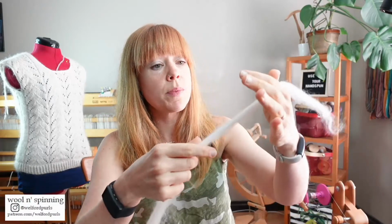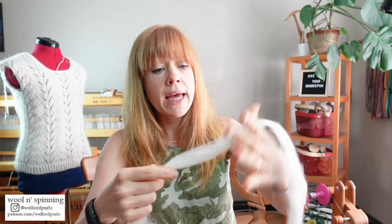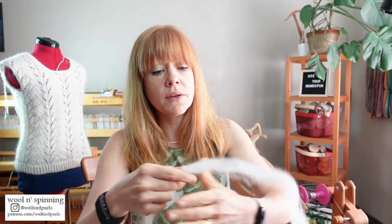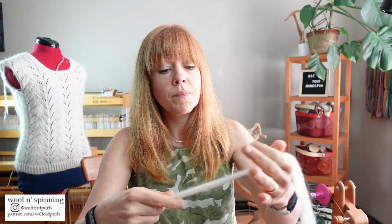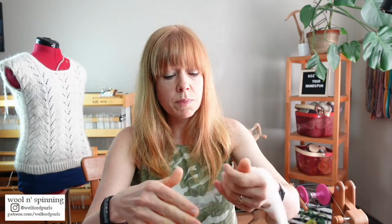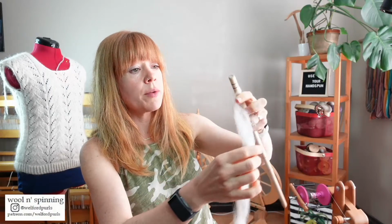What I'm going to do is strip this down, and I try to keep it as clean as possible, but I am moving quickly because I am cognizant of the time. I'm just going to go all the way along and pre-draft all of this. Then instead of rewinding it back up, I'm going to wind it onto the distaff from the end that I end up at, so that I spin from the smooth end, from where I started pre-drafting.